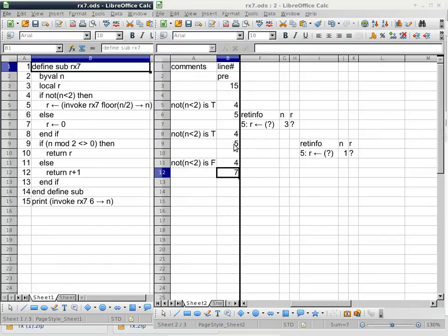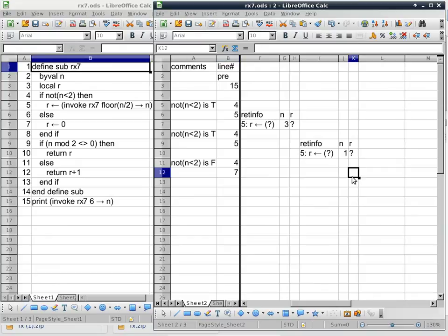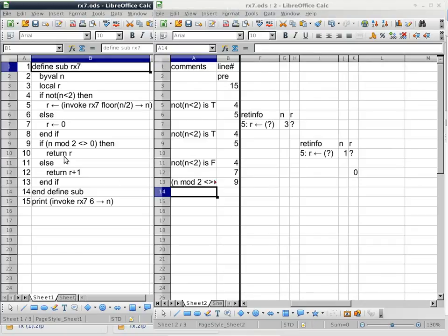Line 7 just wants to do one thing with R. R gets a value of 0. Then we move on to line 9. Line 9 evaluates n mod 2 is different from 0. Well, what is n? N is 1. 1 mod 2 is the remainder of 1 divided by 2, which is 1. 1 is different from 0 is true. So we go to line 10.